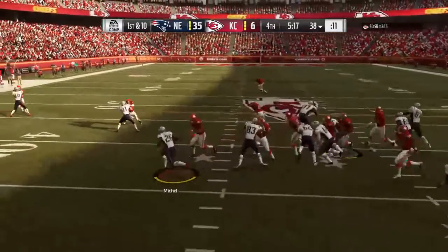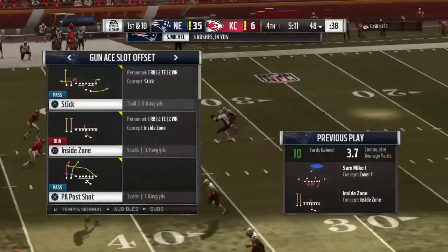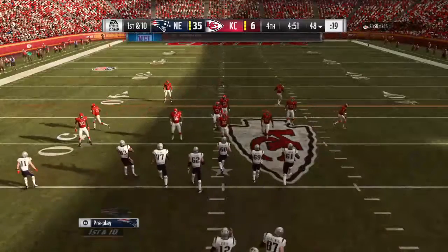They begin with Michel on the ground. And able to get this one across the 45 before he's brought down. Give him 10 yards there, and about by the nose of the football, he's going to have a first down.